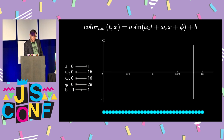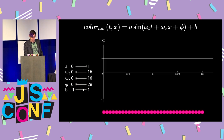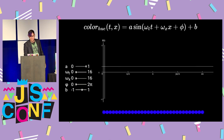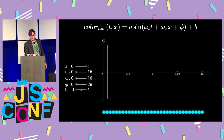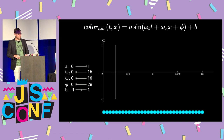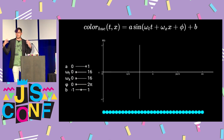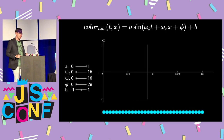So we can adjust B, and we'll see it just shifting across the hue, like we saw before. Again, there's some weird scaling I have with B. Negative numbers are weird with my algorithm. But we can just set this to a solid color just by changing this B value in this equation. So if we want to just set a color, this is how we do it.